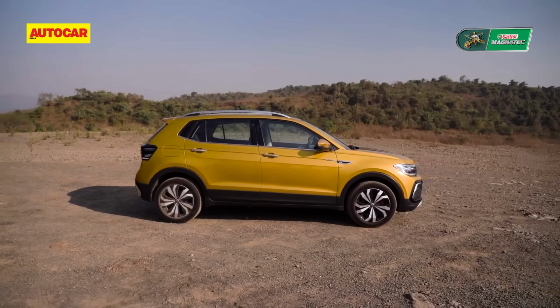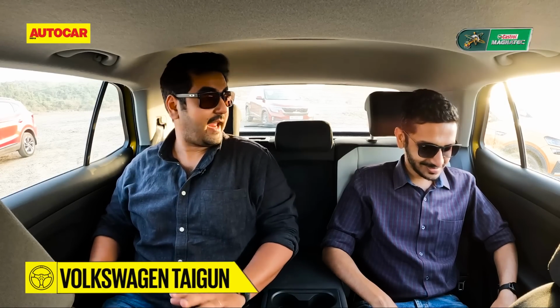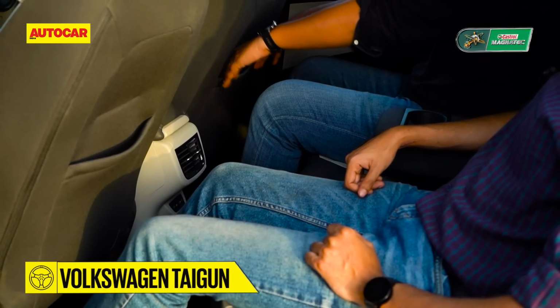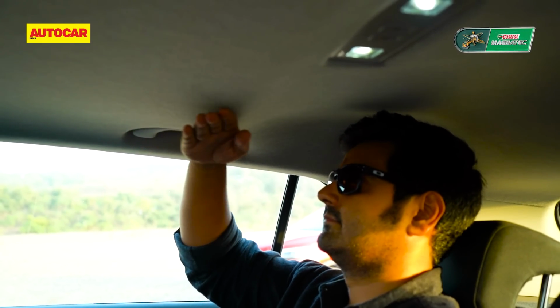The Volkswagen Taigun doesn't offer the same sense of space. The Volkswagen Taigun has one of the longest wheelbases in the segment, and it does result in a lot of legroom. But I'd still call this a fairly compact space to be in. It's not really wide enough for three, and if you're taller, there is enough headroom, but this hump sort of reduces that feeling of space.